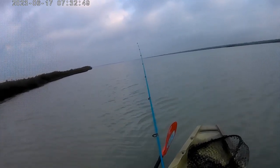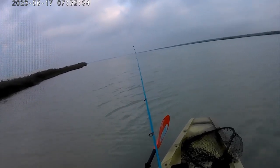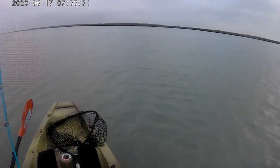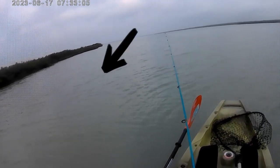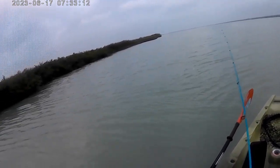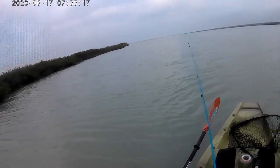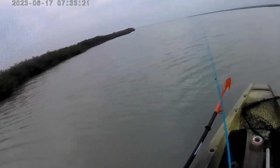I think I'm gonna pull up after this cast. I'm gonna pull up anchor and just drift with the current and the wind. Look at that rock. I'll beat that out of him. Right in freaking front of me. A freaking blow up.